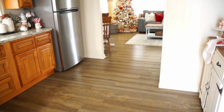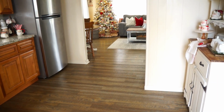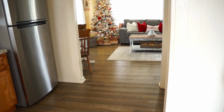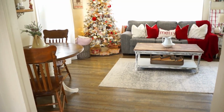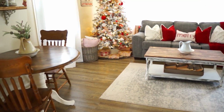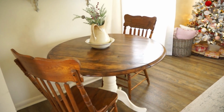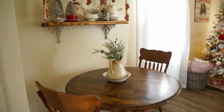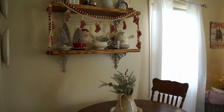So right here I'm standing in our doorway, and then as you walk through the kitchen, it opens up into our living room, and right off of the kitchen here in this little corner, we put our kitchen table to create a little eating area. We live in a smaller home and there wasn't really a good space to put our table, so I'm thankful that we were able to utilize this little corner here and create this eating area. And I love these shelves that I did above it so that I can have more room to display some of my favorite kitchen pieces, and so I love how this area turned out.